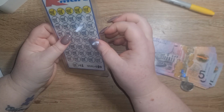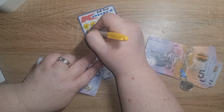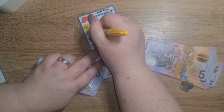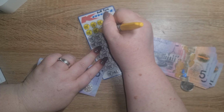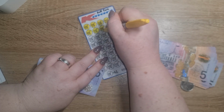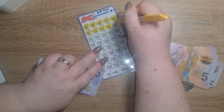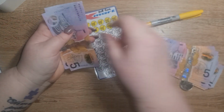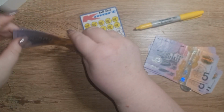This is part of my self-care, so I can take some money and go shopping at Kmart. So what's it getting today? $2. So it's getting $10. So we've got 5, 10, 15, 20.